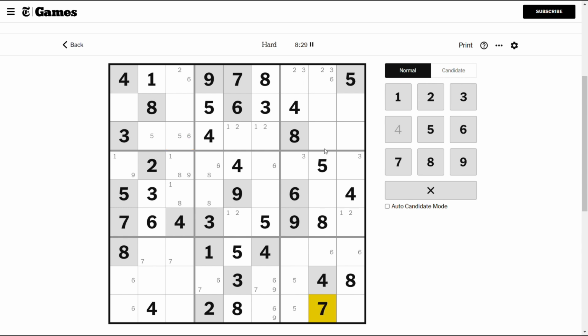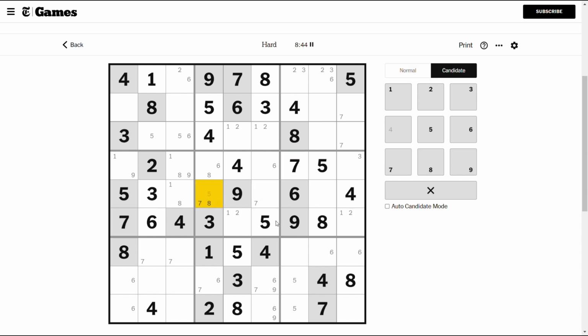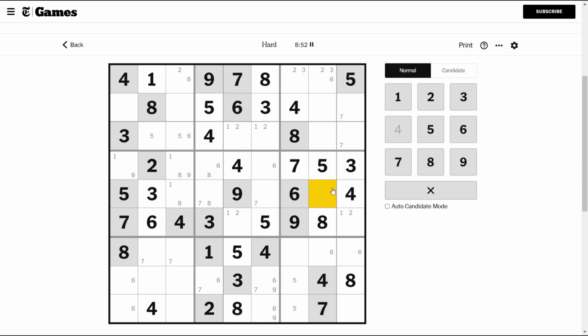Okay, this 7 points up and this 7 points right. So in block 3, the digit 7 is forced into column 9. So these 7s force the digit 7 into this cell in block 6. And 7 goes into one of these two cells in block 5. After I place this 7, the digit 3 in block 6 becomes forced into this cell, leaving behind a 1-2 pair.